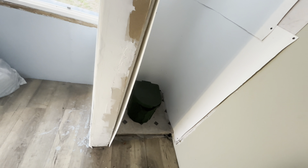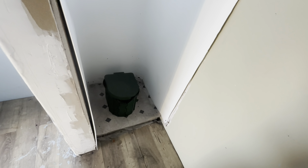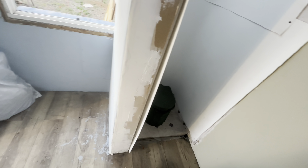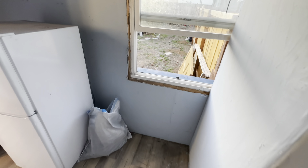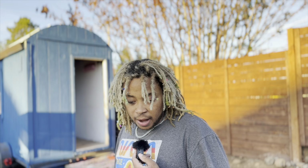I gotta buy a $1,000 toilet. This really juicy one off of Amazon. So that one is just temporary. I haven't even gotten it yet, but I want to try. Yeah. Well, there you have it. I'm so happy I was able to clean it out. I've been wanting to do that for a while now.